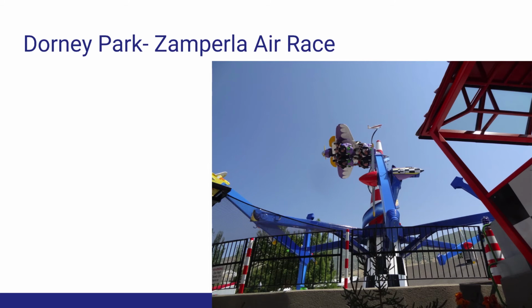So for Dorney Park, I think they need a thrilling flat ride desperately. They haven't gotten one since 2010, and this place is actually a pretty good place for flat rides. Their last flat ride was Demon Drop, and that was originally at Cedar Point and was relocated, so they haven't gotten a built-up flat ride in a long time.